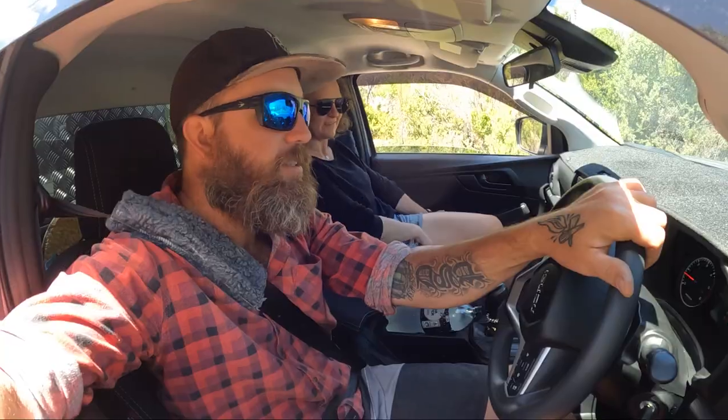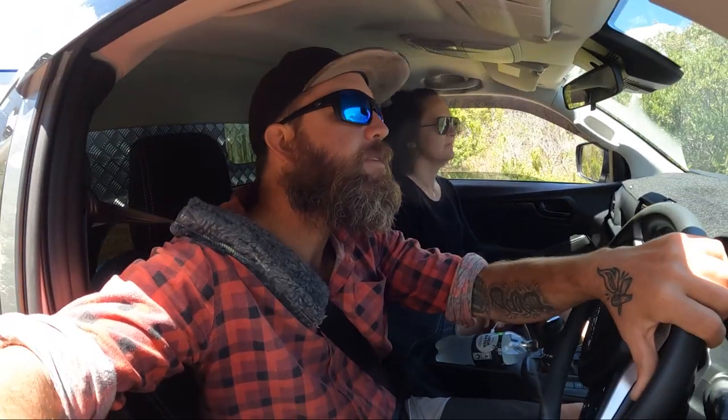That's a bit. Diff locks. Diff locks work a treat. Unbelievably different. Well, the Triton was a GLXR, had a diff lock, but it was, I don't know, just seemed to not work as good. But yeah, this was chalk and cheese.